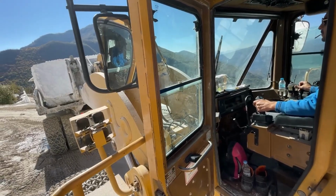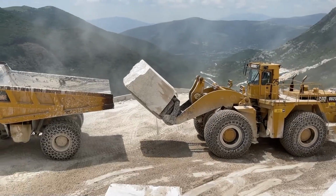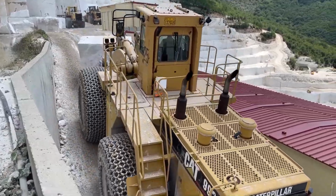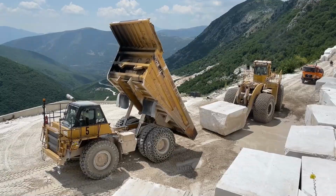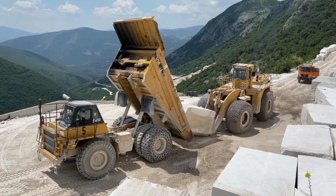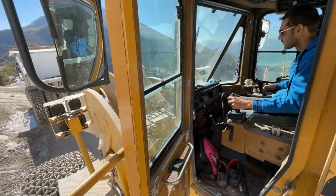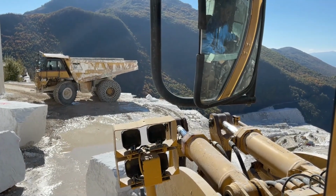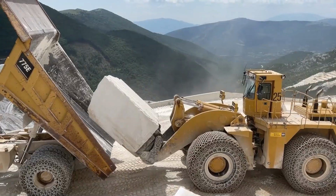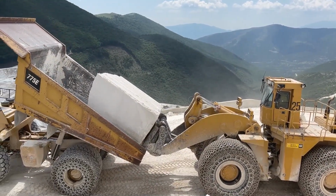There's no room for error here. If it cracks, it's done. One bad lift and the whole thing's a loss, but the operator is cool and precise. Forks slide in slow. No shake, no shift, and then lift, like the marble barely weighs anything. That's not just power, that's control. That's knowing your machine so well that every move feels like second nature. There's no hesitation or noise, just stone in the air, steady and clean, and just like that, it's in place.